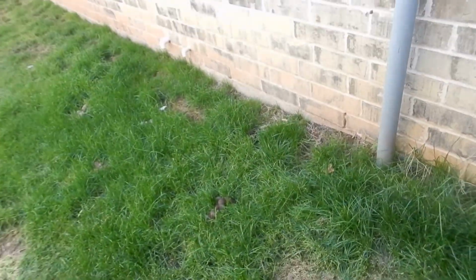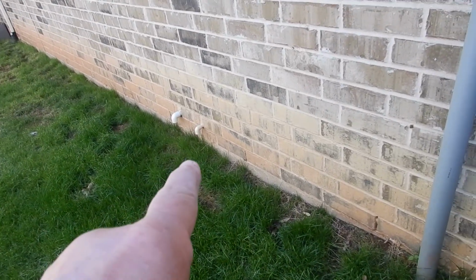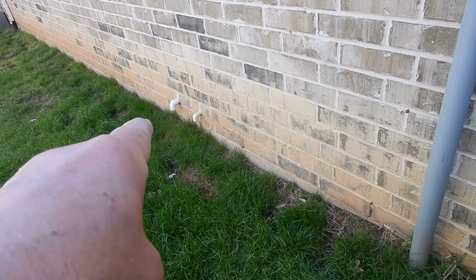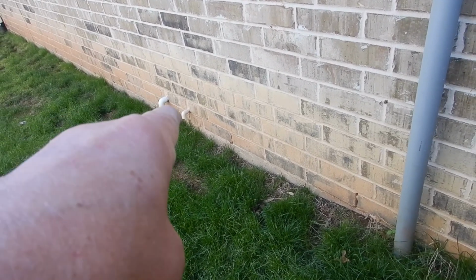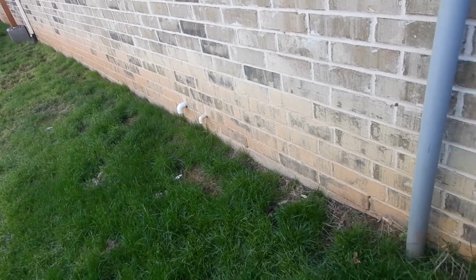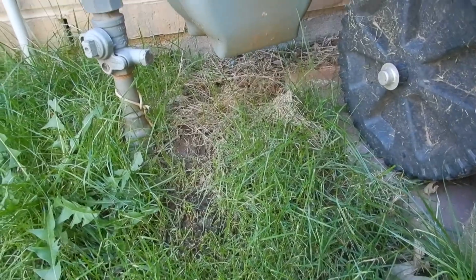We got some dog dookie here. I might need to limit my time. These are the drains for your water heater. The one closest to us, that's the temperature and pressure relief valve, and the one farthest from us is a safety pan. This is your gas meter right here, and that's the pot. It's above the ground.